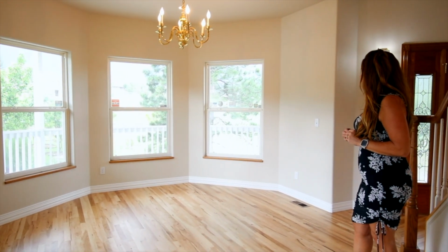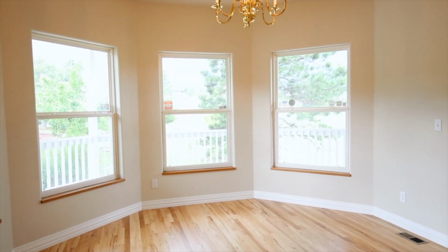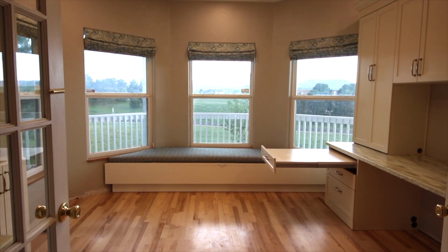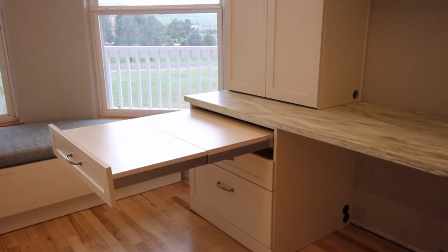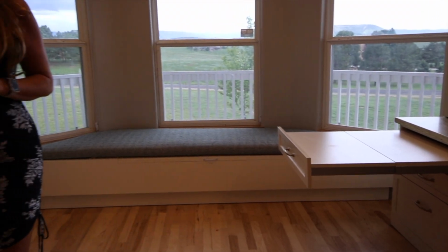Can you see all those amazing trees? They look so beautiful, and this deck actually wraps all the way around the house. This home has a very open, kind of roundabout floor plan. When we enter the front door and go to the left, we're immediately greeted by this office with all this custom cabinetry and this neat little pull-out desk extension. It has exotic limestone in here, is what it looks like.